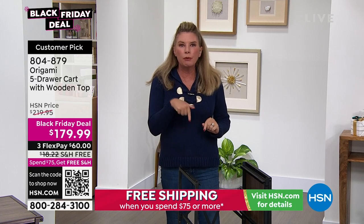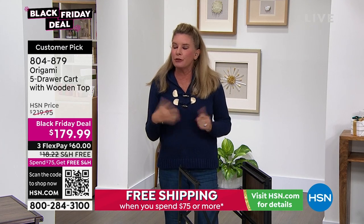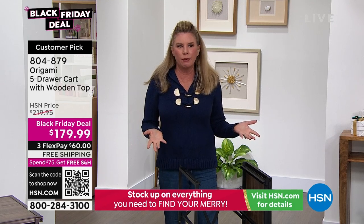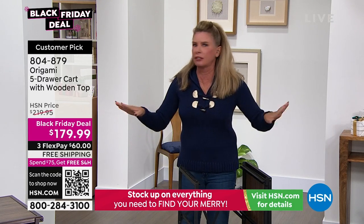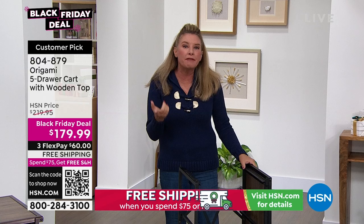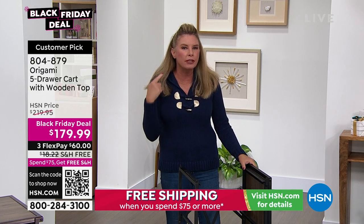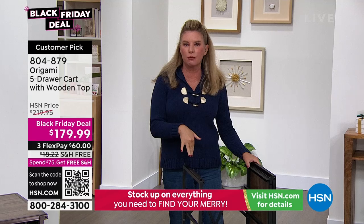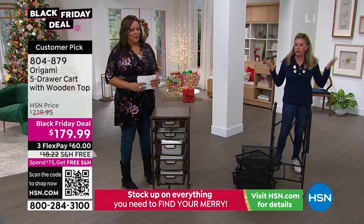But when we launched this, Debbie, a couple years ago, it used to be called the five drawer kitchen cart. Then we said, you're going to use this in so many rooms, so take kitchen out of it. Everybody at home, do me a favor and do a little mental inventory of all the different rooms in your house and see how this will benefit. So origami, let's start from the beginning.